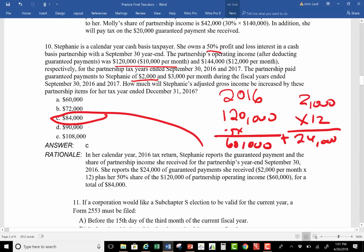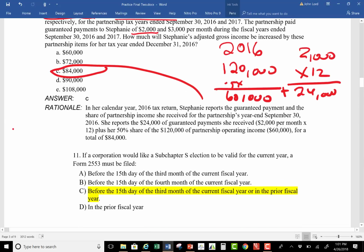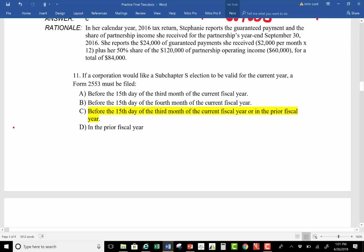Now that one's a little tricky, because they give you this parenthetical, after deducting the guaranteed payments, where other times they made us deduct the guaranteed payments. So sometimes the questions will deduct it for you, sometimes they won't. Okay, all right, good. Number 11, so we're done with partnership questions.